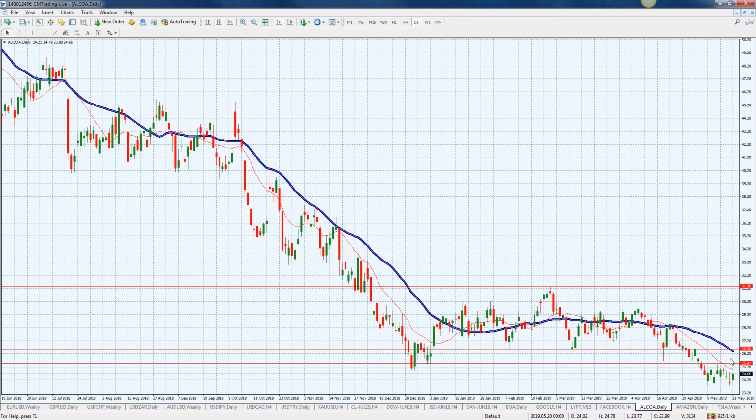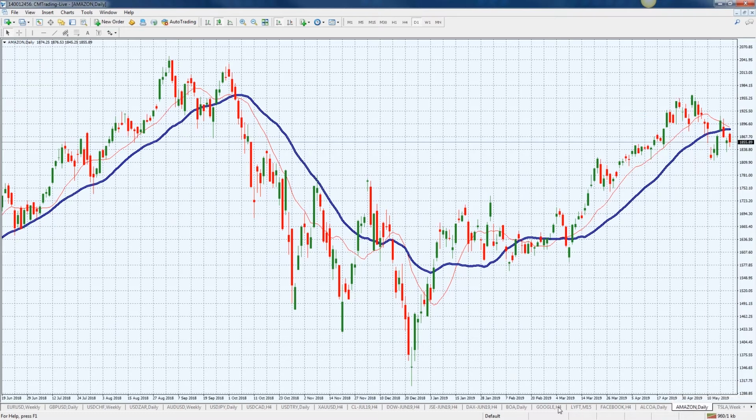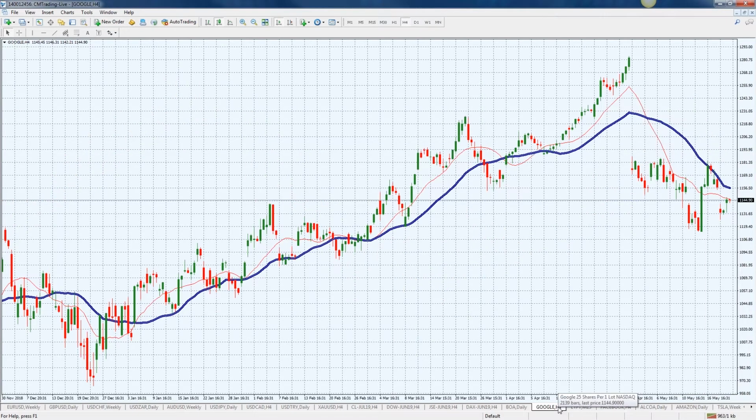Now, looking at the other stocks like the FANG stocks, the Facebooks, the Apples, the Amazons, all that stuff, not much going on. Really not much going on. If we look at Facebook, you see it's trading at 184 after the slide. It popped up a little bit, but it's trading sideways. Amazon, same story. Sold off, bounced a little bit, but trading sideways. If we look at Google, pretty much the same thing, Google being the weakest out of all of them.